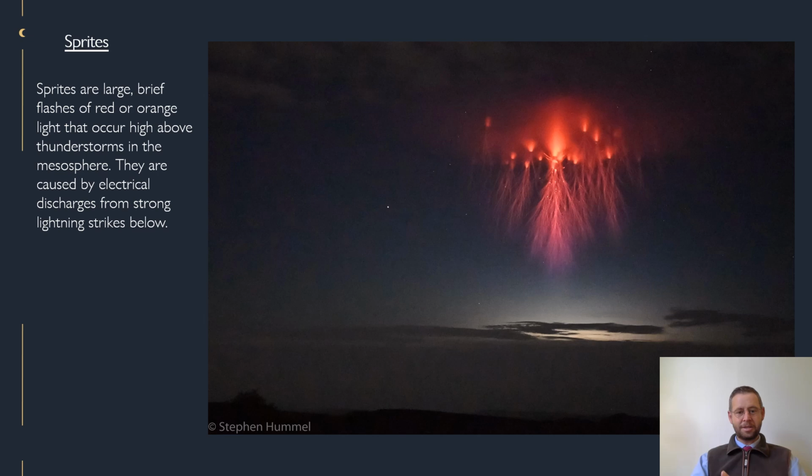Take a look at this exceptional image. Shout out to Stephen Hummel who took it. This is an incredible phenomenon. Even though a cumulonimbus cloud is basically based in the troposphere, with the top of it just peeking out into the stratosphere, way above in the mesosphere we get some optical phenomena associated with lightning.